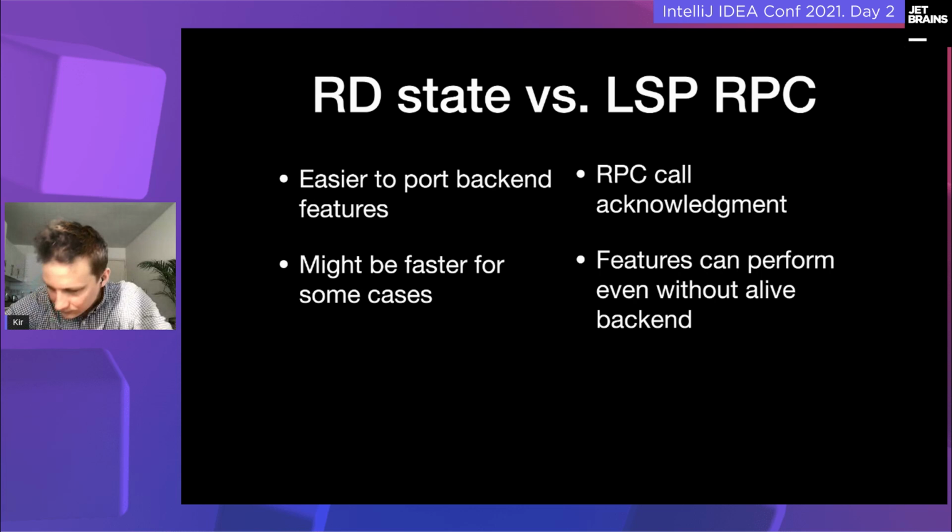So for example, if you, as a front end, connect to the backend and the backend fires thousands of events for a tree, you don't have to get all these events. You just have to observe the mutation of the state. So you will skip a lot of redundant calculation. In comparison with that, the stateless approach gives also some opportunities. For example, you always know the acknowledgement for all of your actions. If you do, for example, go to declaration, you always know the consequences of a particular go to declaration.